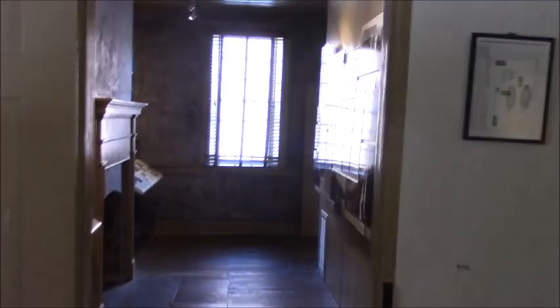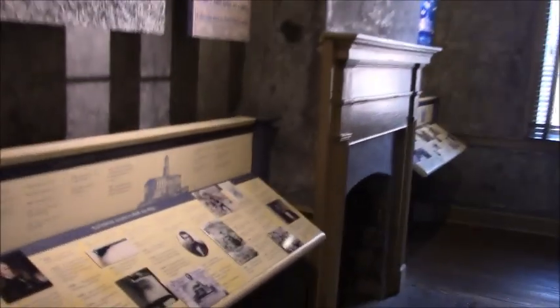Here's the Johnson family tree, talking about all of his relatives. That's what the house looked like back when he lived here. All just reading about information here. Wow.